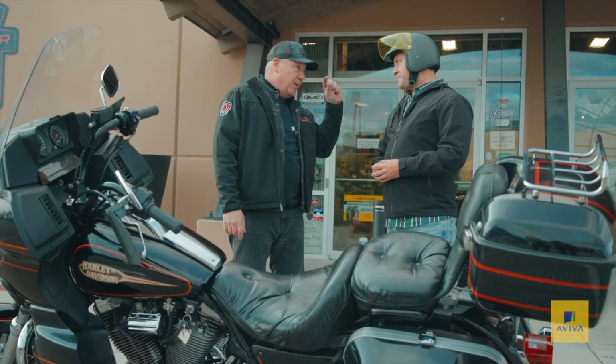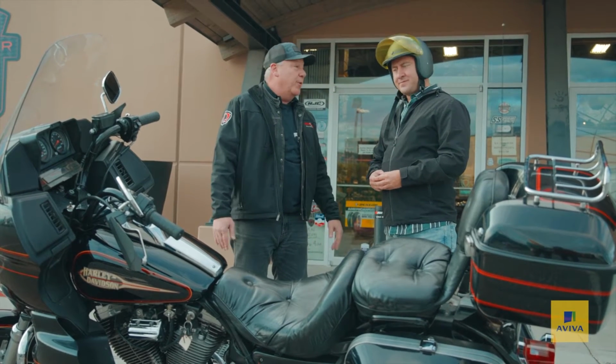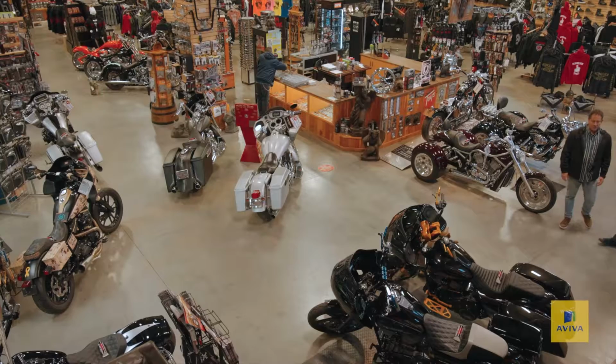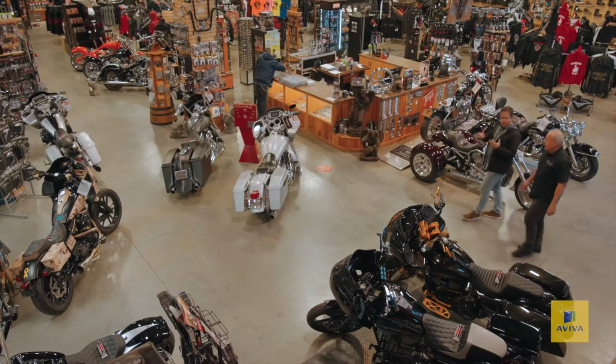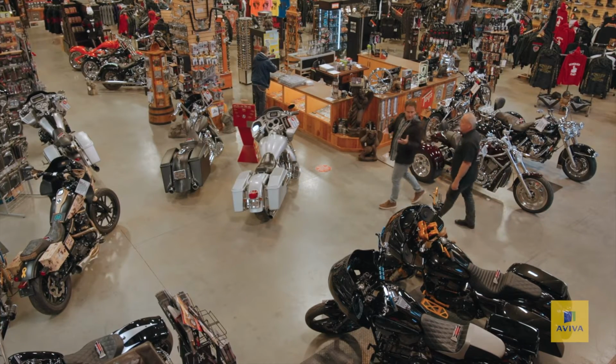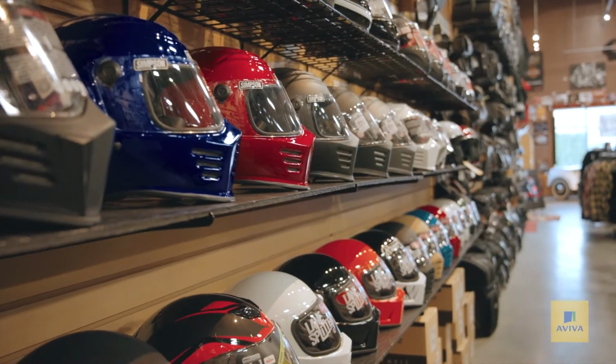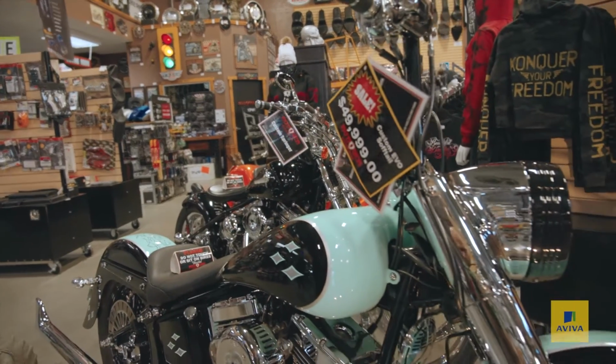That's just a small example of what we do when we ride here in the Okanagan. I mean, there's so many places to go. The scenery is fabulous. I headed inside with Tim, and we were surrounded by an incredible variety of custom motorcycles made by the team. It's no wonder Konquer Motorcycles is a mecca for motorcycle enthusiasts all over North America.